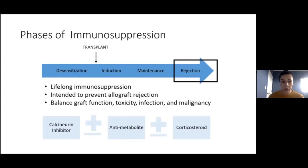So most centers are going to do at least part 1 and 2, so your calcineurin inhibitor and an anti-metabolite medication of some sort. And then there are certain centers that like to keep low dose corticosteroids like prednisone on, depending on each patient's individual risk. And then there are certain centers that like to avoid them. So again, that's a very patient-specific type of discussion that you'll be having with your team.